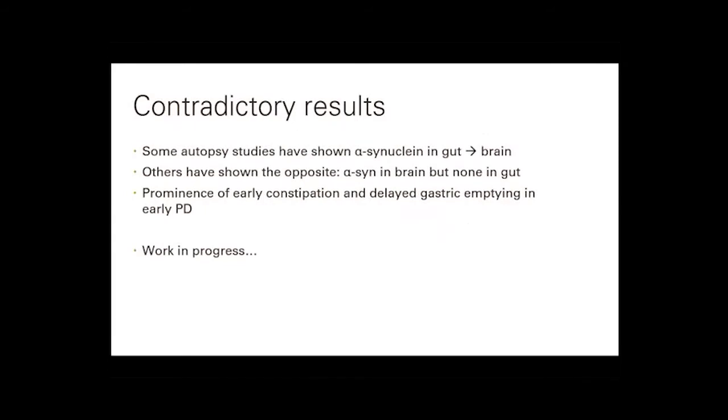But like I said, it doesn't seem to be 100% of the story. There's other autopsy findings where they find the Lewy bodies all over the brain, but don't see any in the gut. So there's an idea that there's many ways it starts.